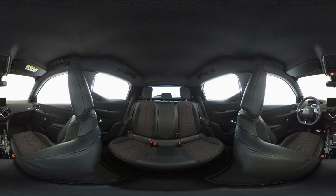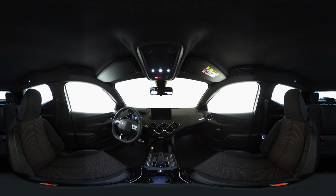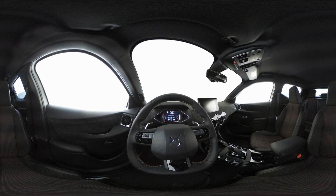Some of the standard equipment: 7-inch digital instrument cluster display, cruise control with speed limiter, DS Connect Box emergency and assistance system, multifunction onboard trip computer, mirror screen with Apple CarPlay, Android Auto, airbags, front, rear, lateral and curtain airbags, height adjustable front seat belts with pretensioners and front and rear load limiter, electric parking brake, hill assist control, tire pressure monitoring system.